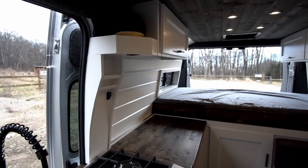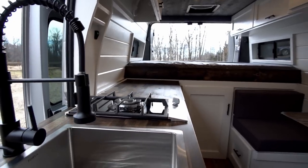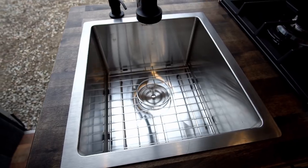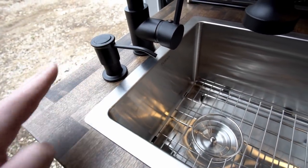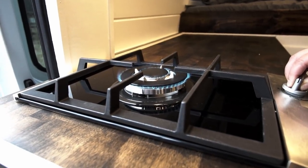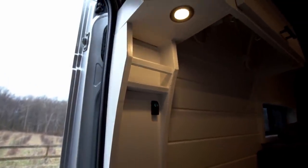The kitchen galley offers a 15-inch by 17-inch stainless steel sink. This also includes an adjustable black faucet and a refillable soap dispenser. Next to the sink is a single burner gas cooktop, and to complement the cooktop area is a small spice rack and localized lighting control located above the cooktop space.